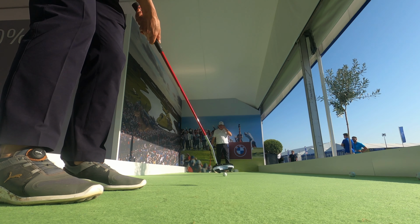I can just go in. Is that one of yours? Yeah, I just took it from there. I've got this. Thank you. So this is the mini putt, three holes. Over the ramp into the hole. Oh, good shot.